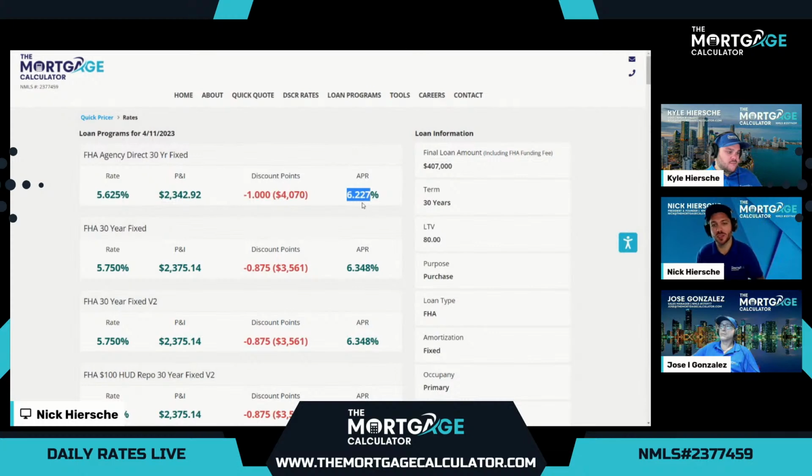So remember, compared to conventional, even with the upfront and monthly mortgage insurance here on FHA, we're still a little bit actually cheaper in this scenario. So when you compare APRs, 6.227 to it was 6.5 something, I believe, for the conventional. Great options there. Definitely recommend our borrowers out there shopping. Compare FHA with the recent changes. It is improved. Now let's go to our final scenario.